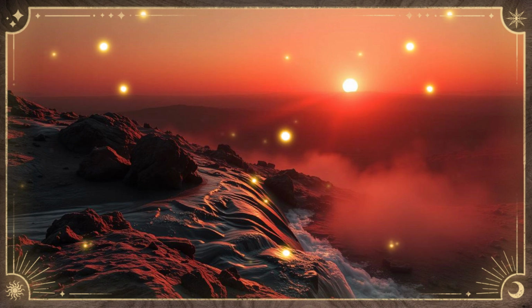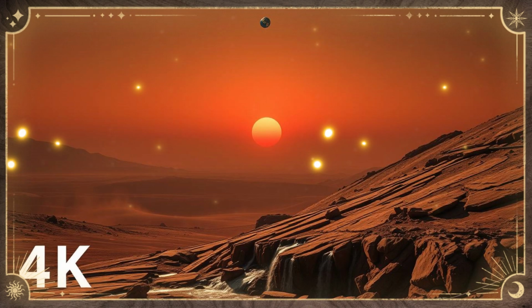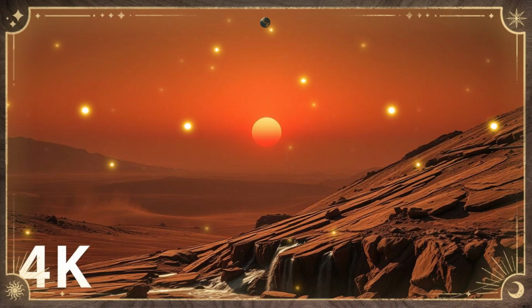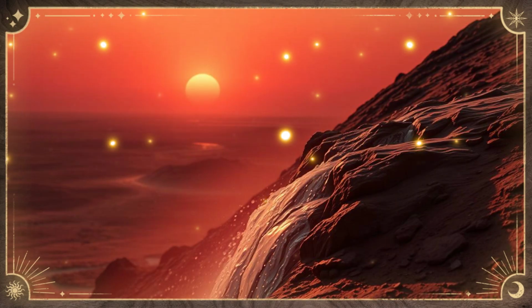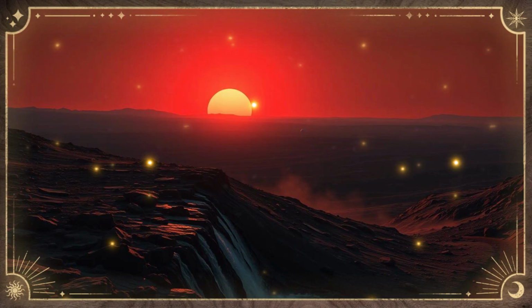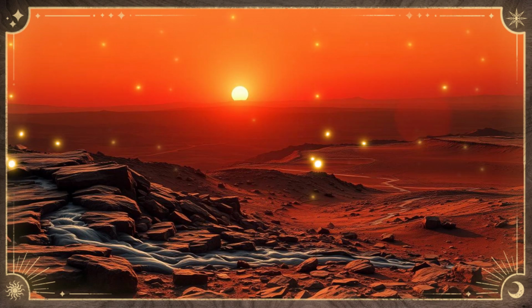However, finding evidence of life won't be easy. Scientists need to ensure that any detected signal is truly of biological origin and not the result of natural chemical processes. For this, they use rigorous criteria. One example is the presence of complex organic molecules, which could be indicators of biological activity. But these molecules can also form without the intervention of life, so the analysis needs to be careful.